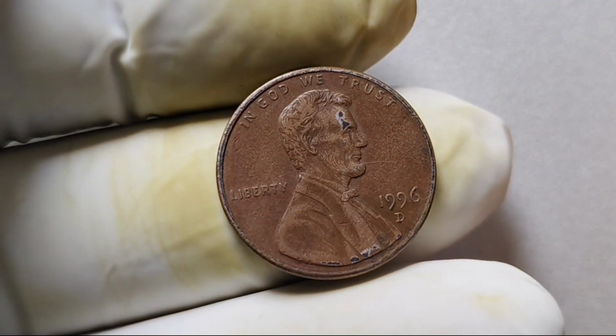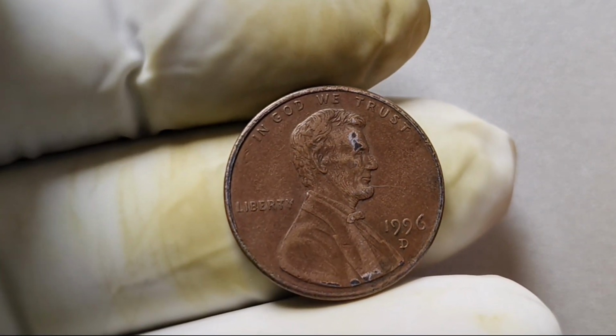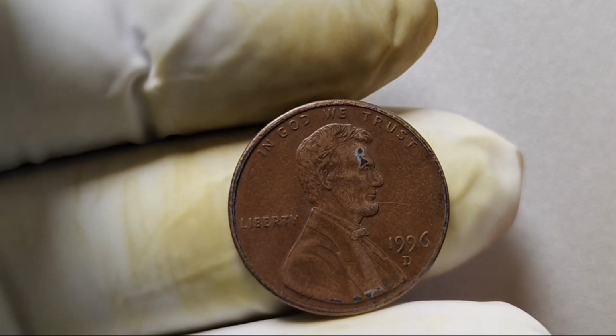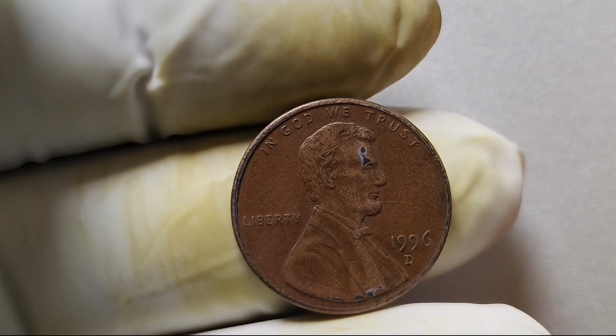Stick around, because today, we're diving deep into the story of the 1996 Lincoln penny that made headlines and made one lucky collector a millionaire. And trust me, you do not want to miss this.